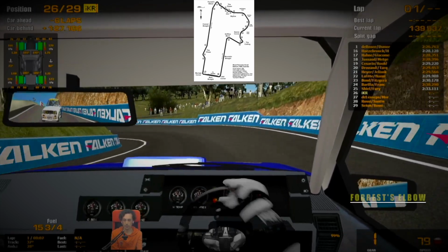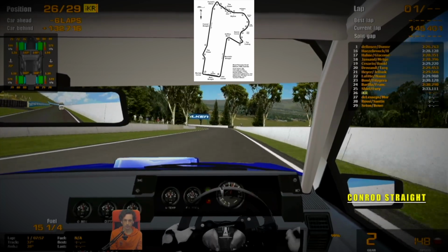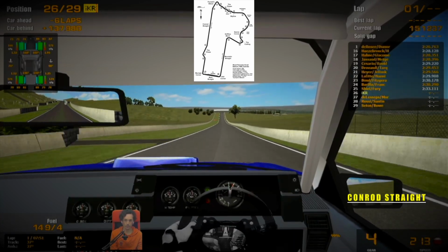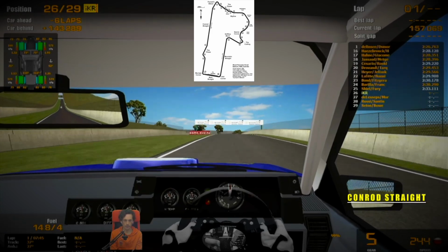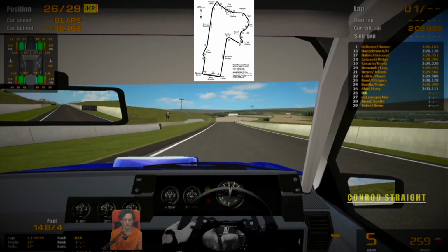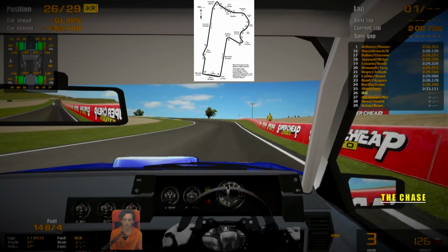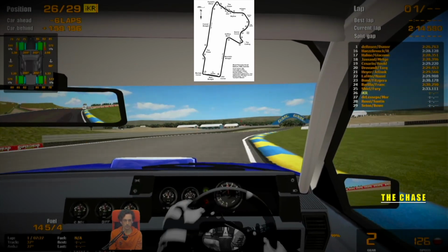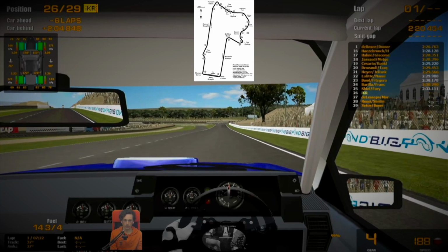Okay, if you don't force the RPM, it's not a bad idea to change gear in between corners. Just stay at a low RPM. And I still think I must go down to fourth gear here. Just to be sure exactly to be aligned with the chicane.